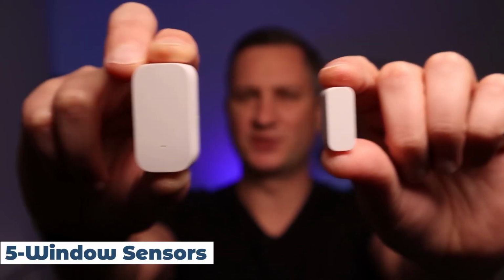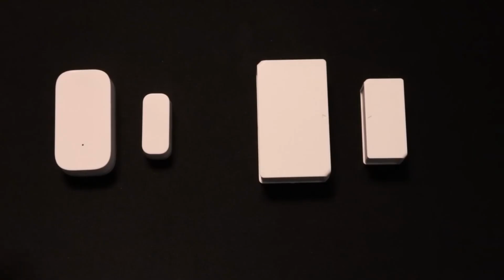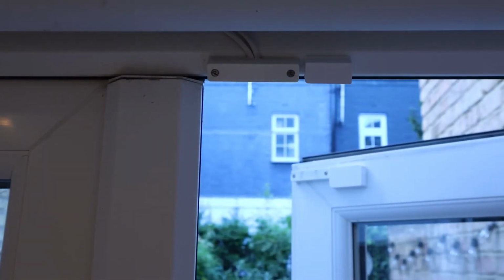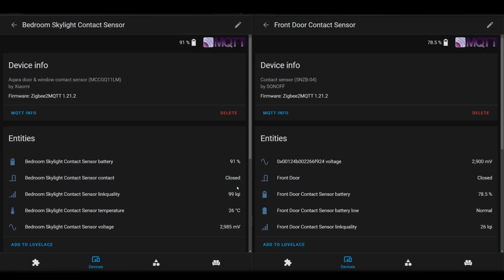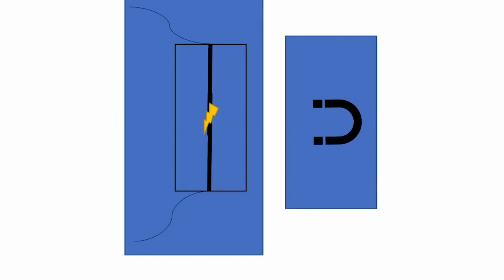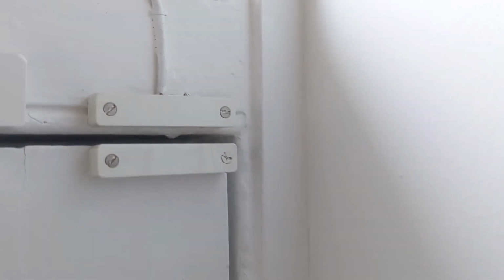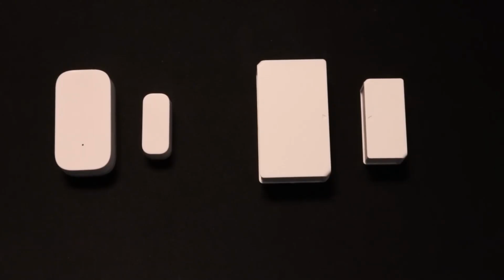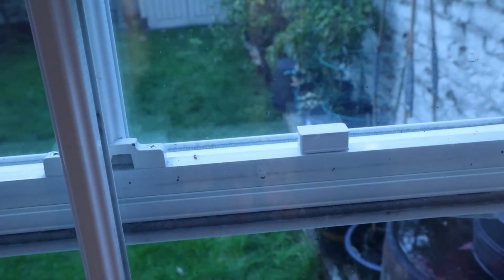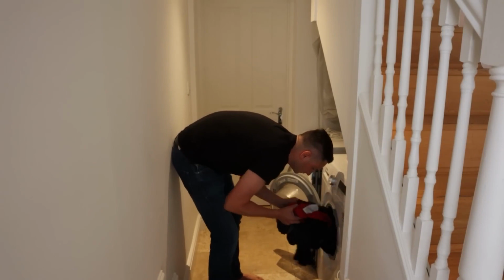5: window sensors. Window sensors are a crucial part of a comprehensive home security system. They are designed to detect any attempts to open or break windows, providing an immediate alert to homeowners and security services. These sensors work by creating a circuit between 2 parts, which is broken when the window is opened or shattered. This triggers an alarm, notifying the homeowner of a potential intrusion. Some advanced models can even differentiate between different types of glass breakage sounds. By installing window sensors, homeowners can enhance their home security and gain peace of mind, knowing their property is better protected.